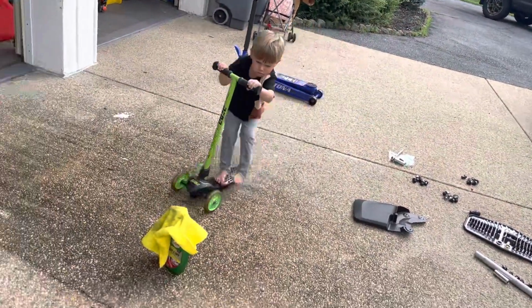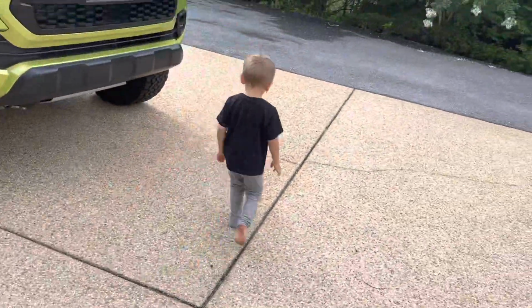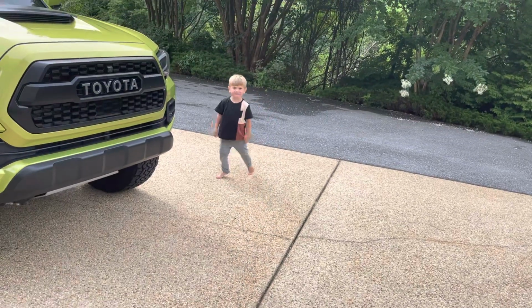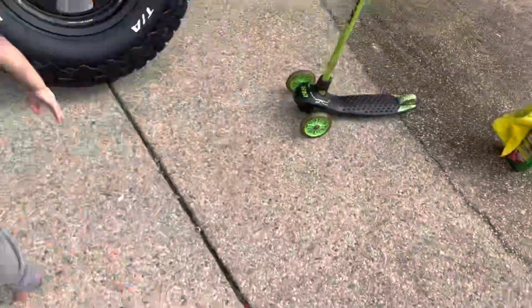But we got a buggy feature. Hey buddy, what you doing? Nice stop. What you doing, bud? You're riding a scooter? Cool. Anything else to say? Yes.